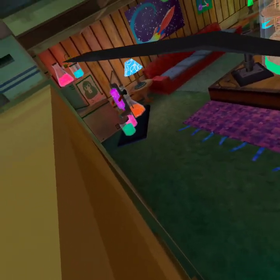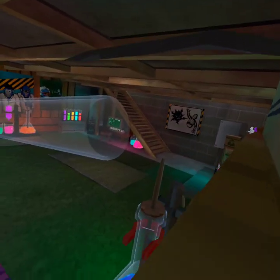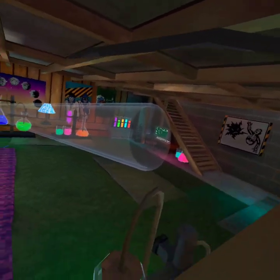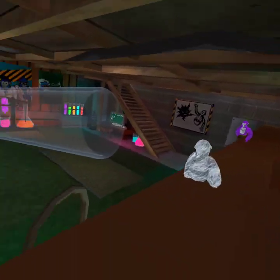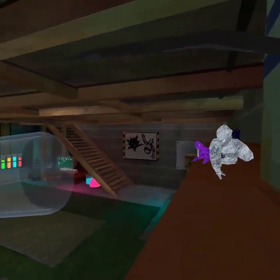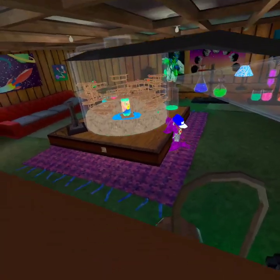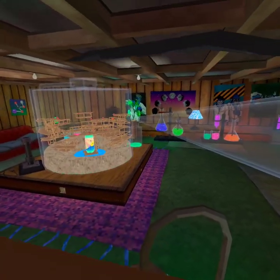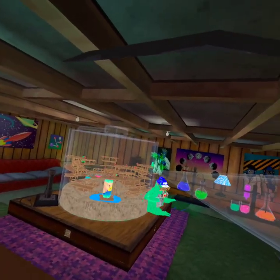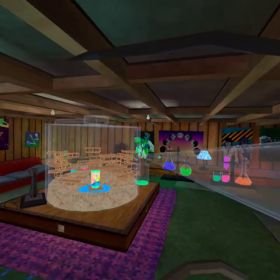How do we get in? No! Alright. Who knows how to get small? Somebody show me how to get small real quick. Make it acid. Make the acid fly up.